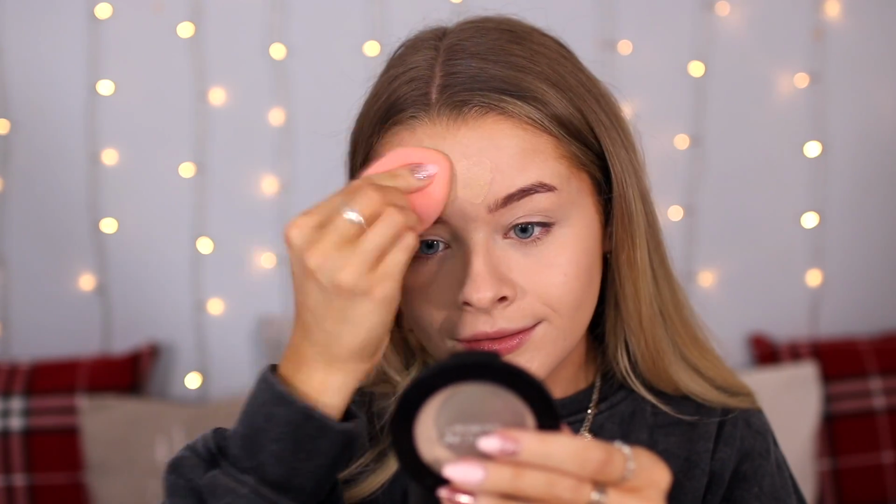It's buildable. It's got salicylic acid in it. And as you can see, it's got a really nice matte finish. It's not like matte, like cemented to your face matte, if you know what I mean. It's got that tiny bit of radiance in there, but while still being matte. So if you are looking to try a new long wearing drugstore foundation, give this a try.